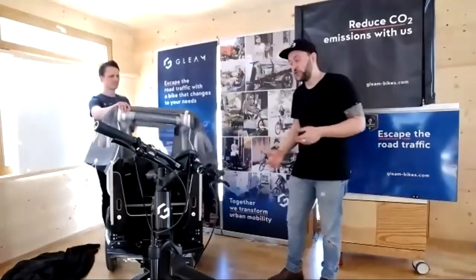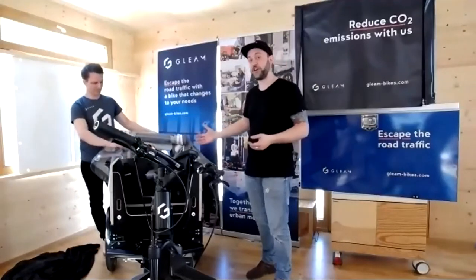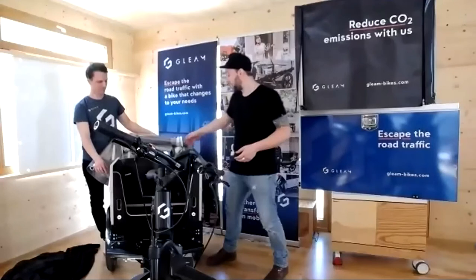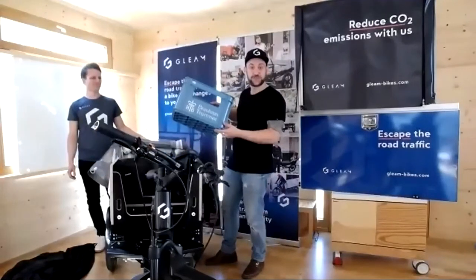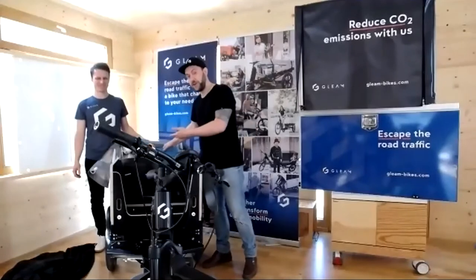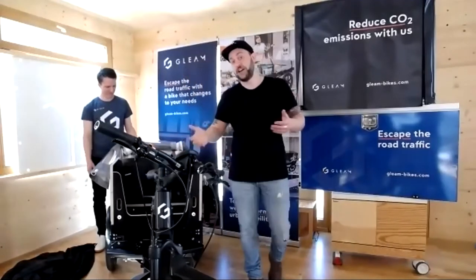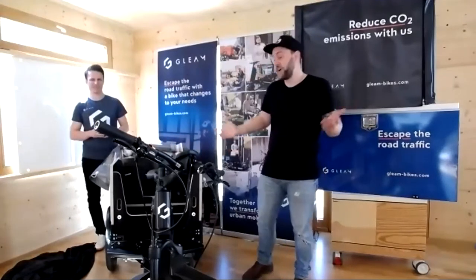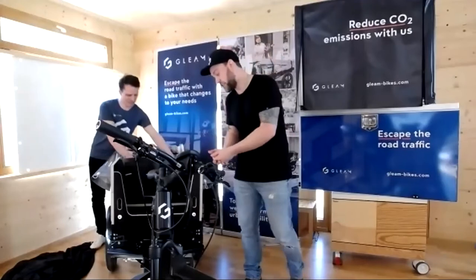And now we're going to show you very quickly a little bit more of our light version, so you can take off the rain cover. We have also some nice space for very important goods for you. You can either place a bicycle for your children inside there. Additionally, if they don't want to ride anymore, they can ride with GLEAM. And it's also very easy to take off.